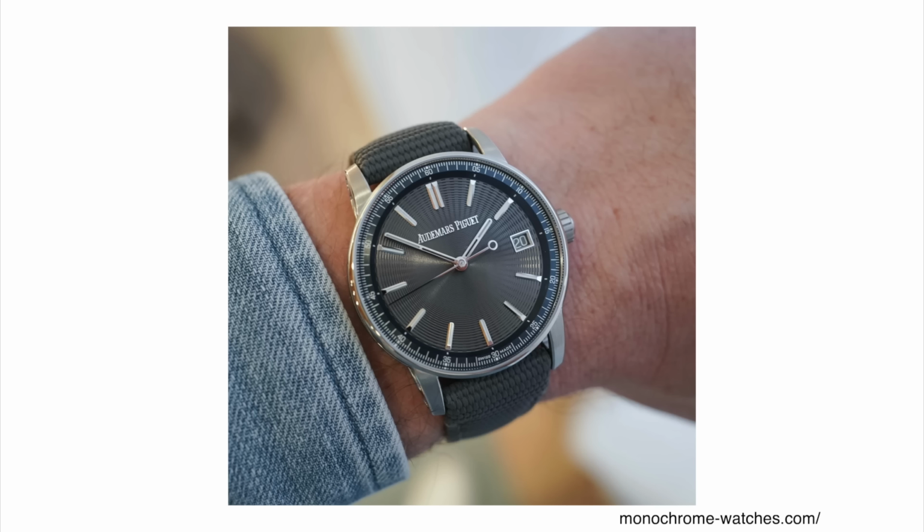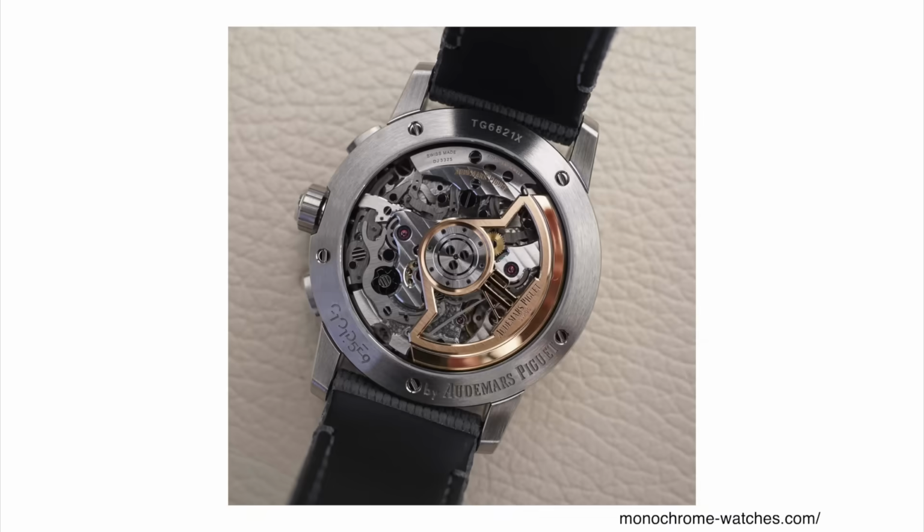One is powered by the 4302 caliber movement, which is a high beat automatic movement that has 70 hours of power reserve. The chronograph is powered by the caliber 4401, which is a flyback chronograph movement that is also a high beat movement with 70 hours of power reserve. And these won't be limited editions, they're part of the standard catalog. The time and date only version is 26,000 euro and the chronograph is 10 grand more at 36,000 euro.